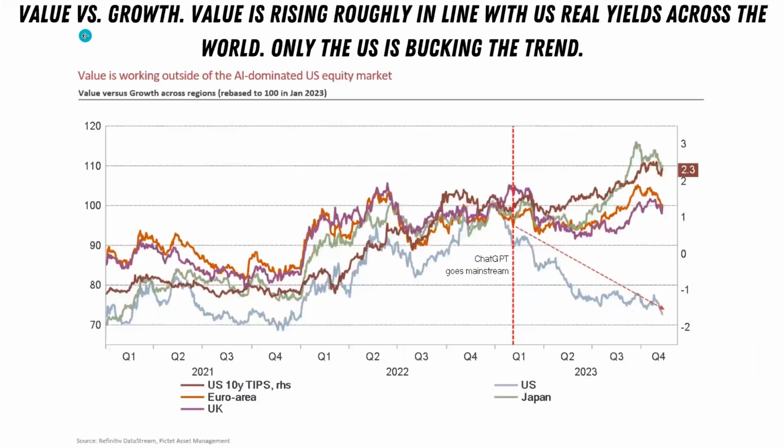Right. And then what's really interesting too, if you look at value versus growth, value is rising roughly in line with the US real yields across the world. Only the US is bucking the trend. And so what we have here is the Euro area in orange, we have UK in purple. Okay, we have US here in this gray color. And you can see since ChatGPT went mainstream, right? Growth versus or value versus growth has been in a decline.